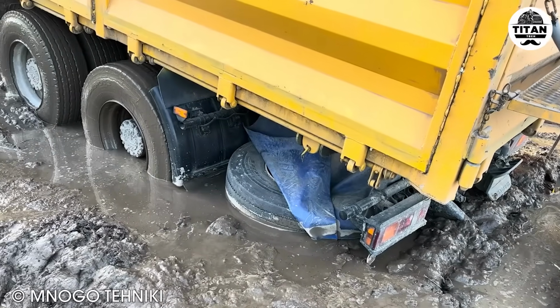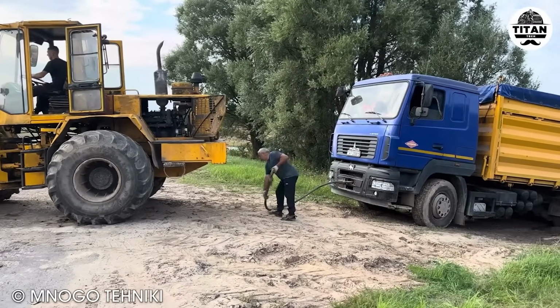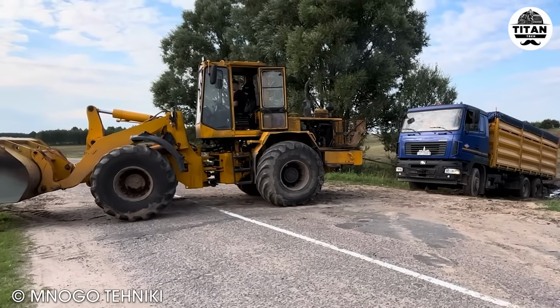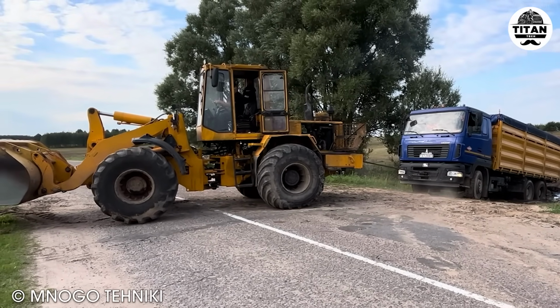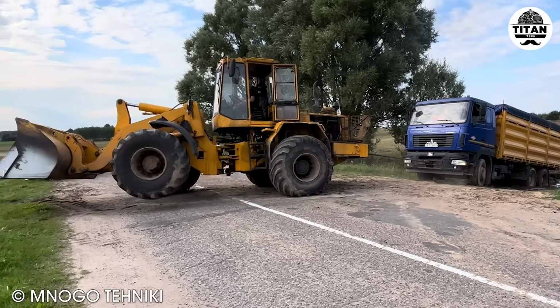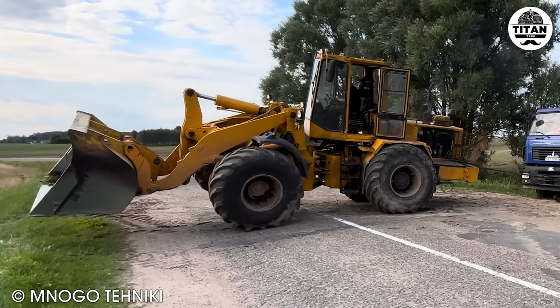Off-roading with trucks is always a high-risk maneuver. When the driver unexpectedly got stuck in the mud, it demonstrated the true complexity of navigating rough terrain. It's all about traction, tire pressure, and the vehicle's ability to distribute weight effectively.